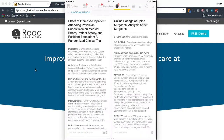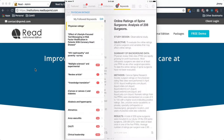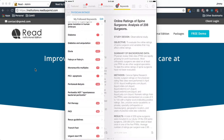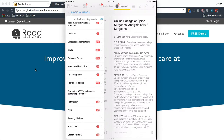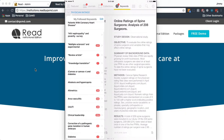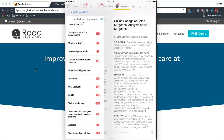And you can also create predefined search terms as well. So if you want to be informed of any new research coming up with any of the keywords that you choose, then by all means you can set those up and then get a red notification, as you see here, anytime new content becomes available.